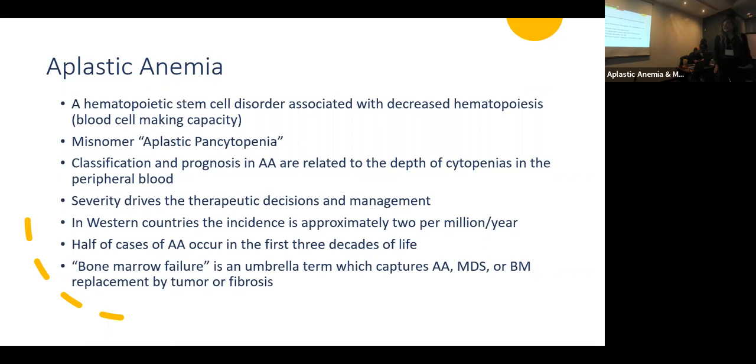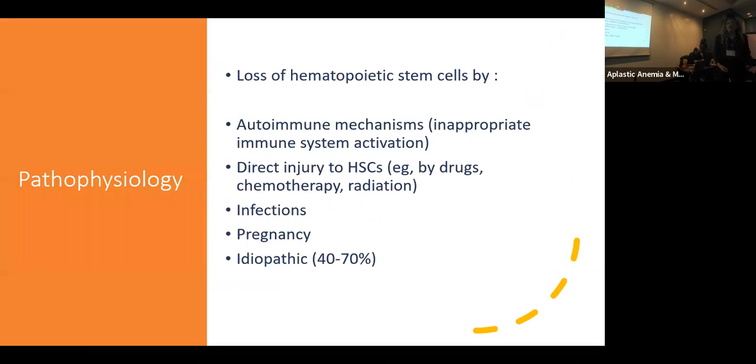And the severity also drives our therapeutic decisions. In Western countries, the incidence is somewhere about 2 per million per year, and about half of cases occur within the first 3 decades of life. That being said, it is pretty bimodal, so there's another peak in adulthood. Sometimes patients come to me with some confusion about what is bone marrow failure versus aplastic anemia, MDS, et cetera. So just a reminder from the terminology that bone marrow failure is really a broad term. It's an umbrella term, and that captures aplastic anemia, MDS, which we already spoke about, and PNH as well, if there is a bone marrow component.